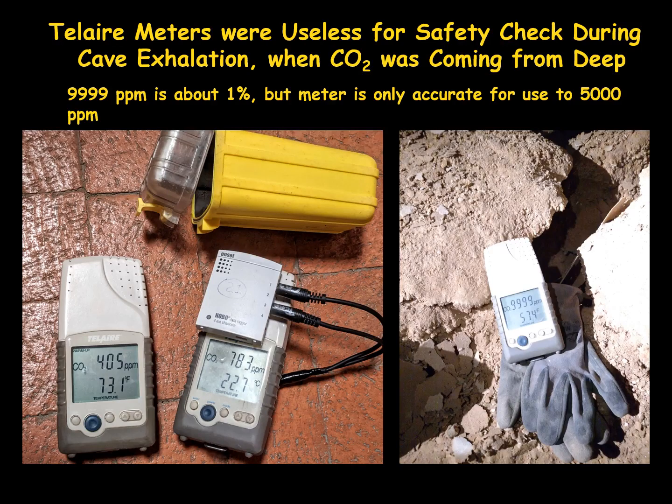The Telair meters were useless for safety, however, because once I got into a region where it was about 1%, the meter read 9999, and you can see it on the right. So I don't know if it was 1% or 1.5% or what, until I got some different instrumentation.